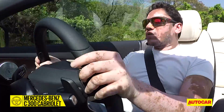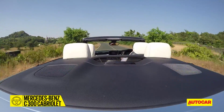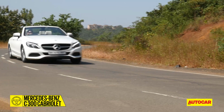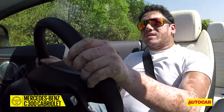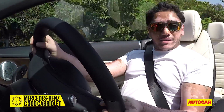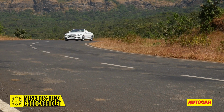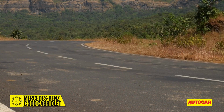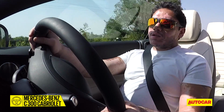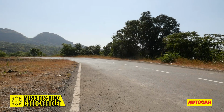The C-Class Cabriolet flows along just effortlessly and really gets you into this sort of rhythm. But when you put it into sport mode, that's when things get a bit more interesting. If you've got a set of twisty roads ahead of you, it is immensely fun to drive, and it feels quite sporty actually. However, the steering does lack a bit of precision and feel, but surprisingly, it handles bad roads pretty well.